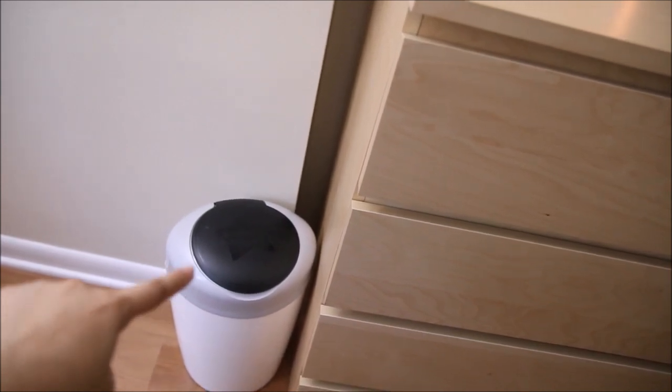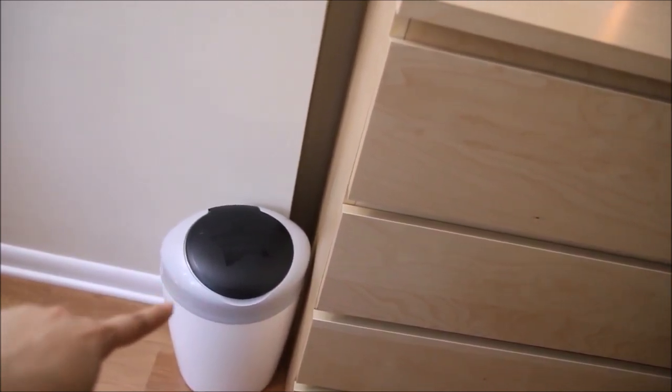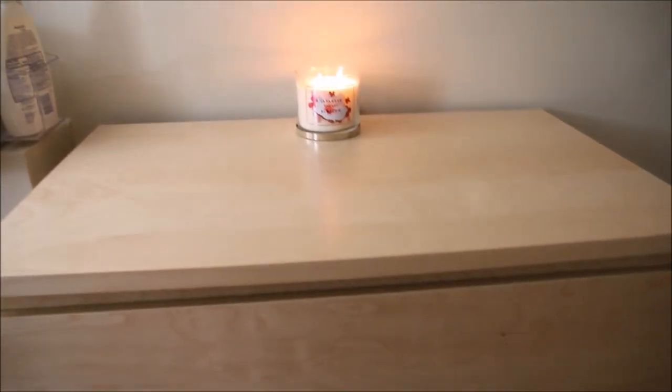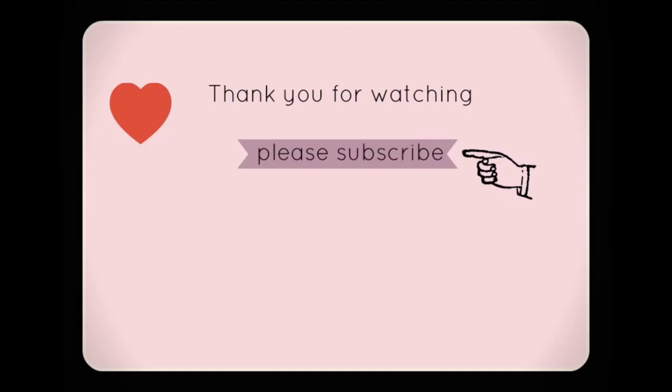You might be wondering, how can I use this for cloth diapers? The only thing I did was I removed the plastic bag dispenser inside and I put all his soiled cloth diapers in this.